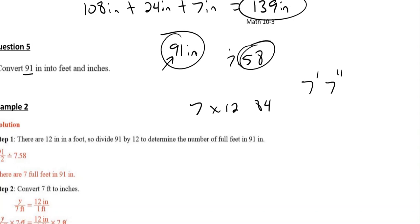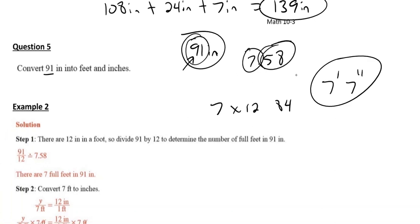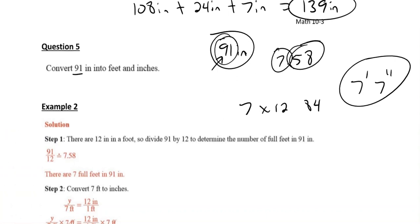Does that make sense? The 7 came from this because 12 went in 7 times. And then I went 7 times 12 to figure out how many inches that was, and then figured out how much is left to get to my number. Those ones can be a little bit tricky, and yeah, they'll take practice. So, 7 feet, 7 inches.